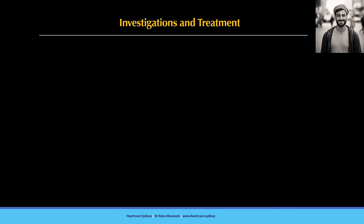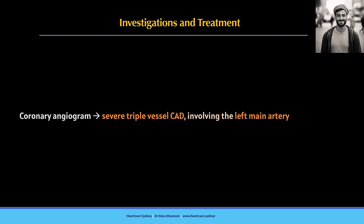Following the stress test, a coronary angiogram was performed, which showed severe triple vessel coronary artery disease, which also involved his left main artery. Given the presence of ischemia, FH diagnosis, and his significant family history, coronary artery bypass surgery was recommended. Our patient agreed to proceed with this course of treatment.